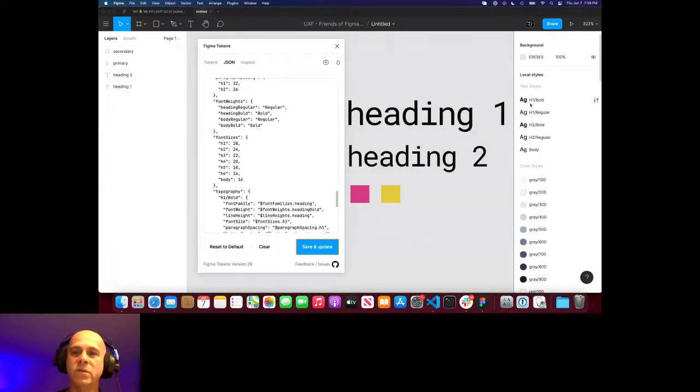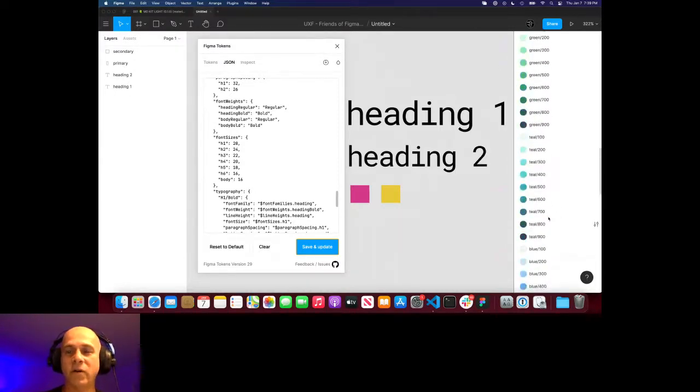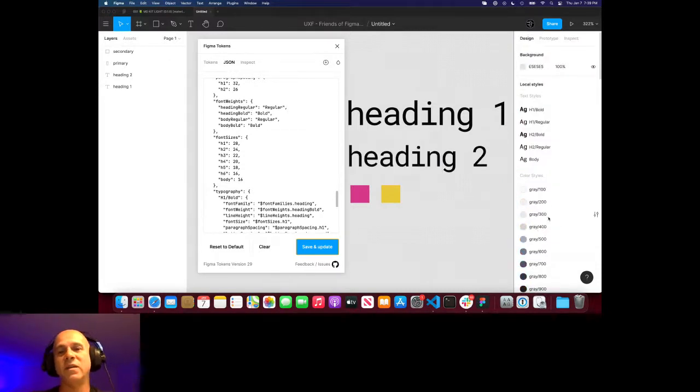This is really powerful. You know how much time you're going to be saving just maintaining your styles with a single file? And we're talking about hundreds of styles, right? Last time I counted, if I show you the Salesforce design token font, it has over 300, I think 360 tokens and growing, right? And that's why this is so important when you're working in an enterprise level team or company, right? So this is an example of how to use Figma tokens.